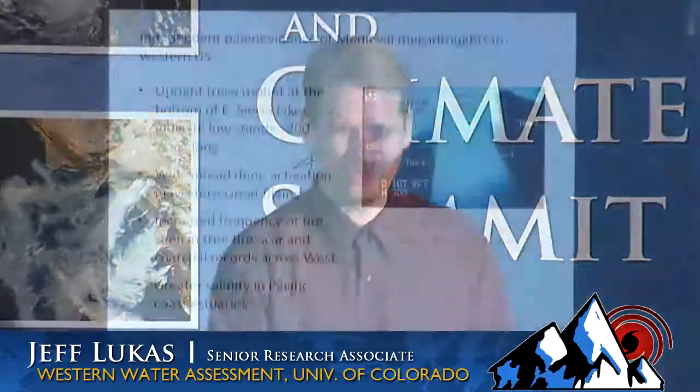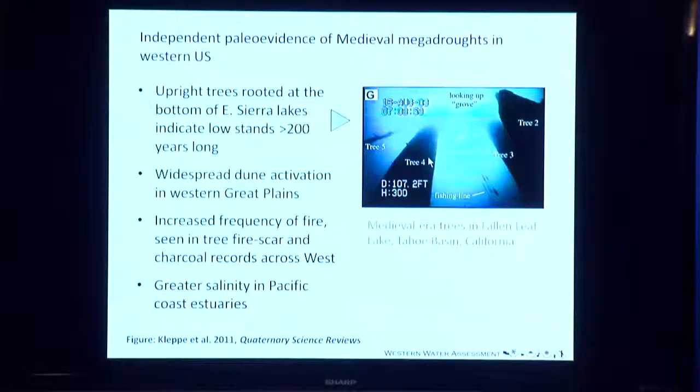We also, if we don't want to rely just on the tree ring width records, have independent paleo evidence of medieval mega-droughts in specifically the western U.S., and some of the most compelling is flooded trees. It's just a little paradoxical, but these are trees that are still rooted at the bottom of lakes in the eastern Sierra: Lake Tahoe, Fallen Leaf Lake, Tenaya Lake, Mono Lake. And how did they get there? Well, it's nothing geophysical that occurred. The lake hasn't changed its position. The bottom is where it was 1,000 years ago.